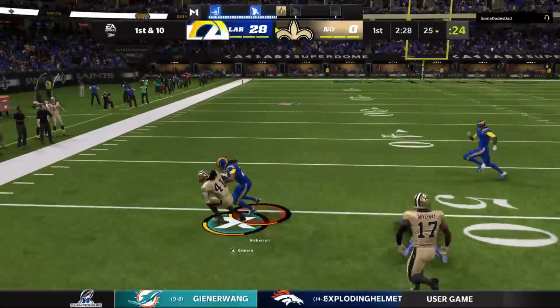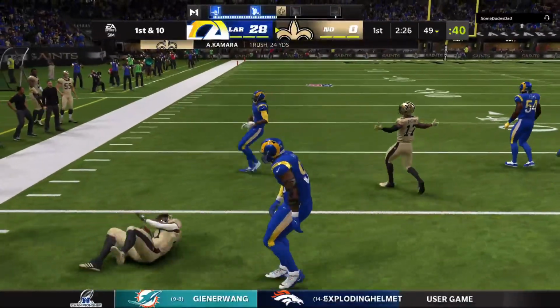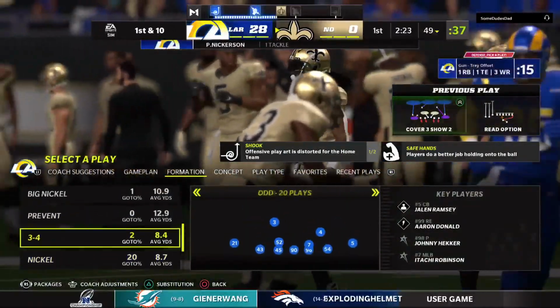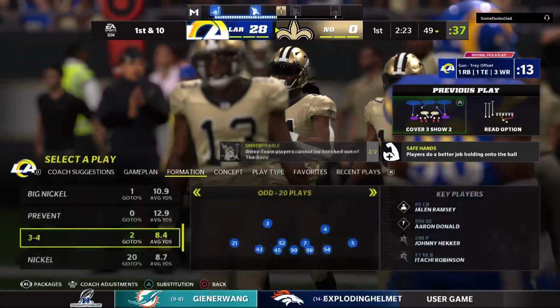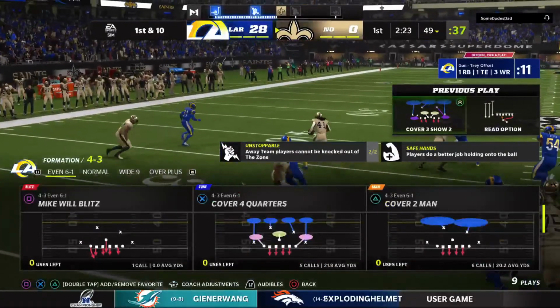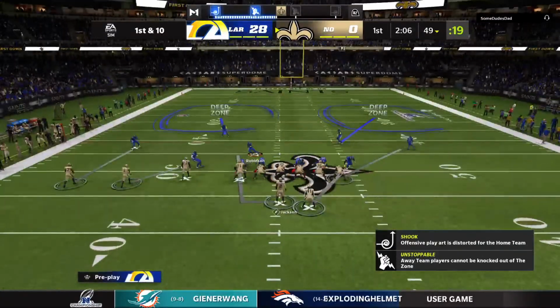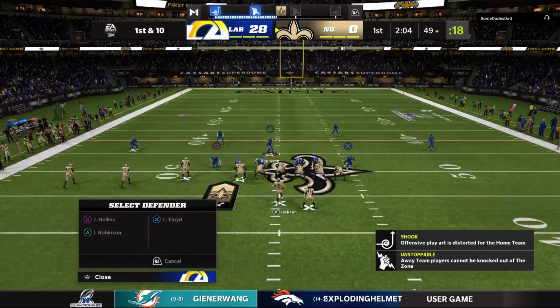Kamara's got the first down and then some. And he'll finally be taken down just shy of midfield. Exactly what they needed right there because they needed to use the ground game to take some pressure off because the quarterback's been struggling a little bit. So one play and they're already just shy of midfield.